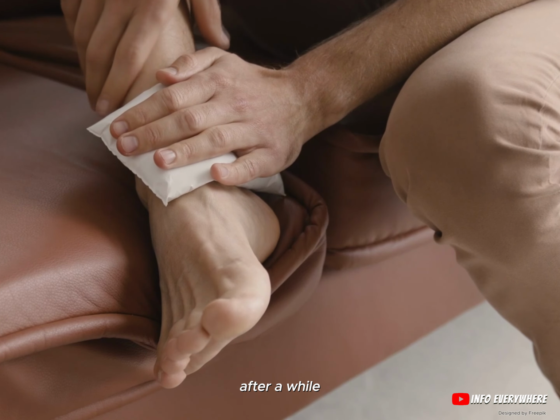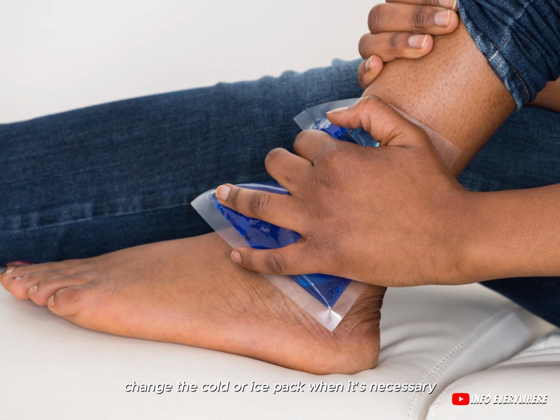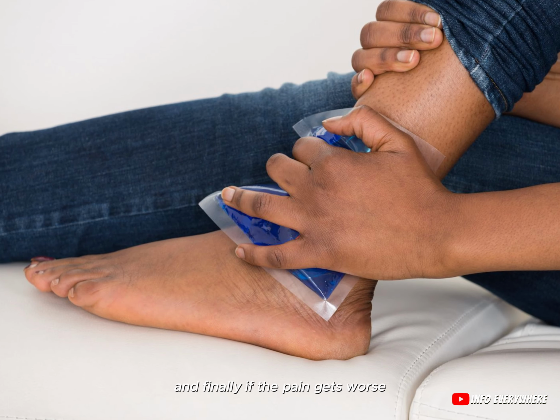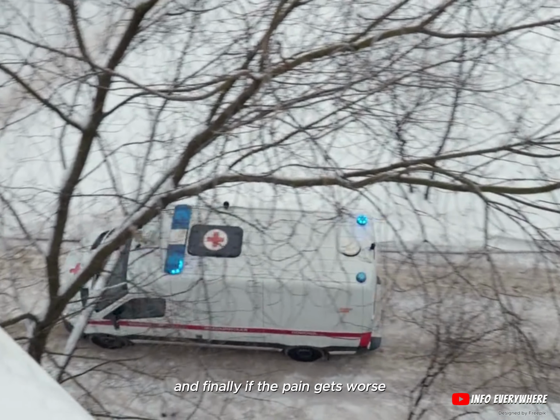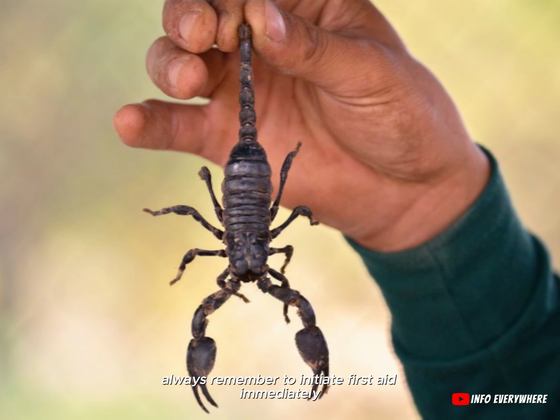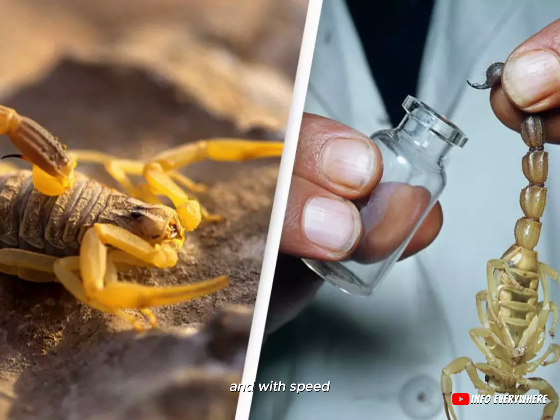After a while, change the cold or ice pack when it's necessary to maintain the same level of coldness. And finally, if the pain gets worse, seek medical attention. Always remember to initiate first aid immediately and with speed.